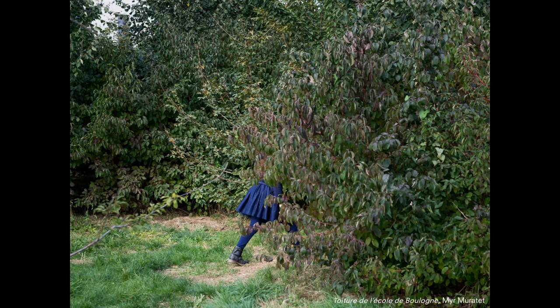And we like to compare it to this image, which was taken on the roof of a school in Boulogne. I will show you the project after, but in the very last census, we found more than 500 different species on the roof of this school. So we like to show these two different images. One is the country, the second one is on the top of a building in the city.